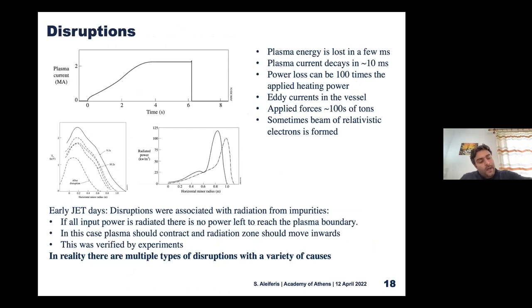Now, we need to develop a lot more systems in order to control a plasma. And one of the most interesting, but also most disruptive phenomena that are happening inside the plasma, have to do with disruptions. What is a disruption? Basically, a disruption is when, due to some reasons, we have a very rapid loss of the energy of the plasma.